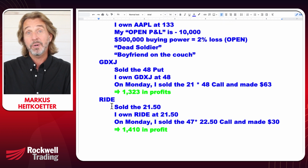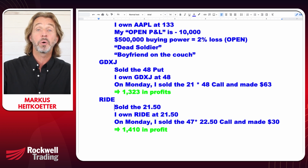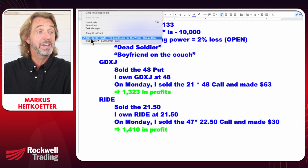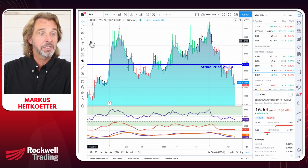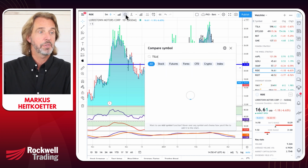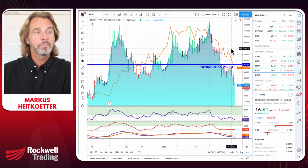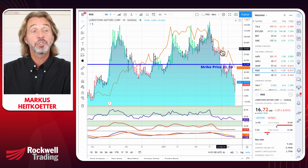Why do I like RIDE? Well, RIDE is one of the companies, like other electric car makers, that are about to produce cars. So they are not there with NIO and Tesla yet, which are already producing cars. Let me overlay this with Tesla so you see that this electric car maker went up, up, up, made a triple top, look at this, top, top, top, and is right now going down.